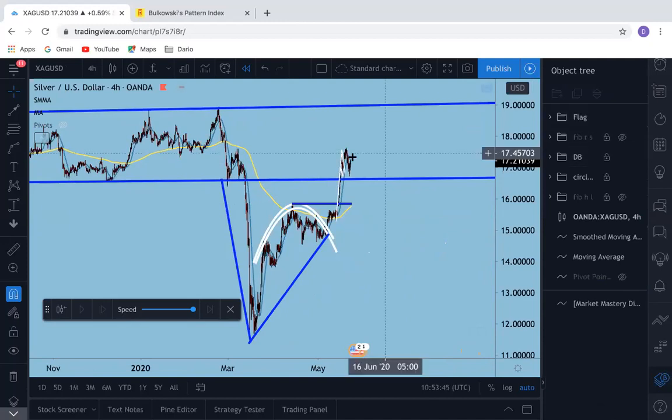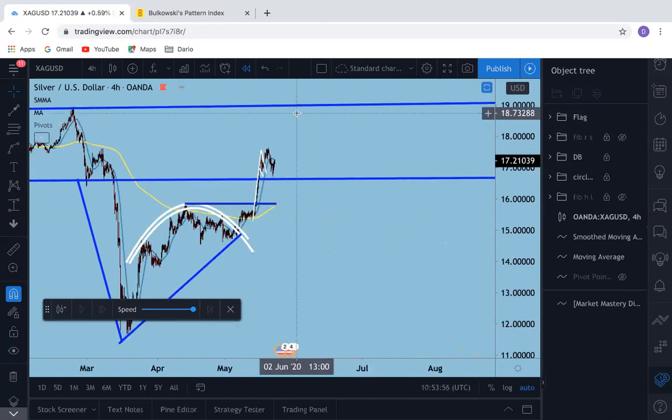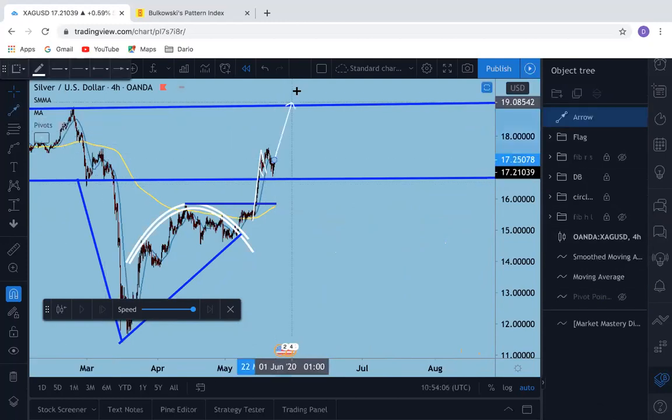So we had the flag, it broke out, got rejected. We wrecked a lot of people long with this bit that went under the flag support here, which could have been a nice liquidity grab. So there's definitely a high chance that this can pump from here. If we break this MA, the 18-day MA, we can definitely come up from here up to there.